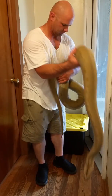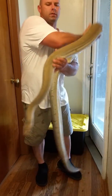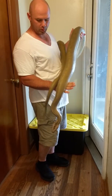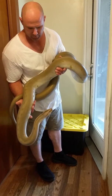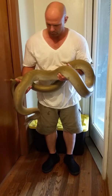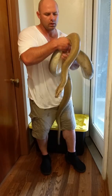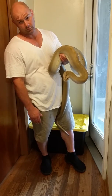He usually calms down after a little bit. But this guy is a green Burmese Python, and he's heterozygous for albino and granite. Yeah, he's noisy. Yeah, buddy, we know. Say cheese to the camera.